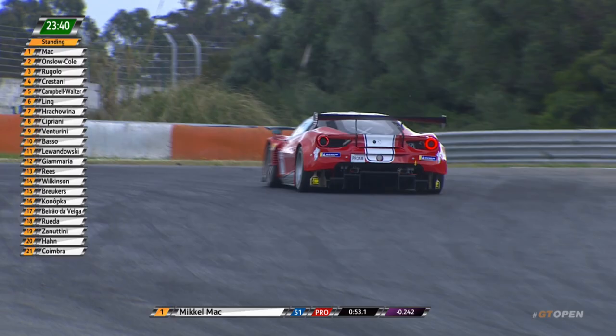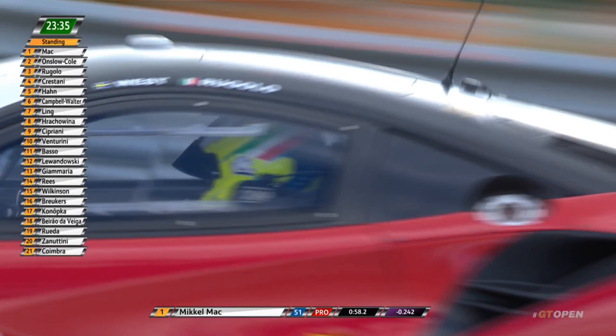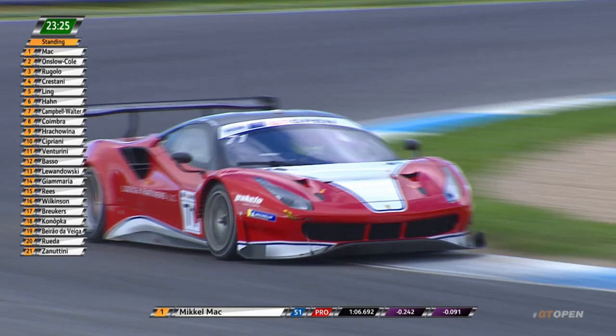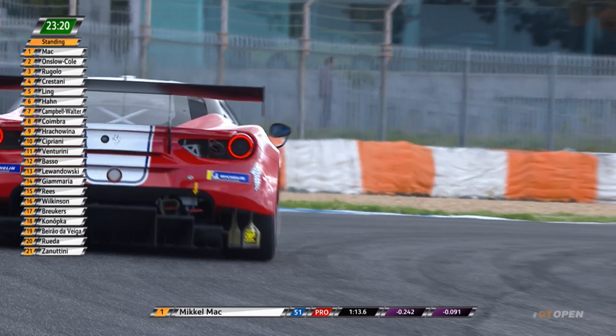So here is Michele Rugolo. Rugolo, who we last saw a couple of years ago in the International GT Open when he was partnering Hassan Thoras en route to second overall in 2015. And he's going to be alongside Alex West in a shot at the Pro-Am Championship.